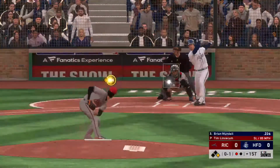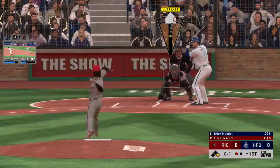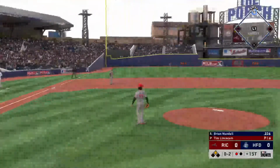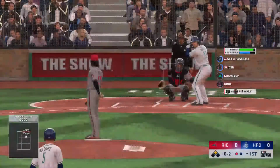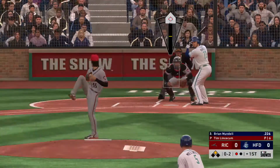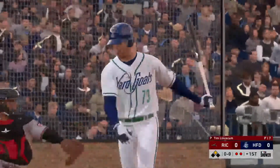At the plate now, Brian Mundell, as he'll go after the first pitch to him and comes up empty. It's strike 1. Pitch is a cold strike. The throw not in time as he steals second. Well, he's certainly doing his best to get his team out to an early lead. Picks up the single and then decides that's not good enough, so he swipes second to get into scoring position. Now we'll see if the guys can pick him up.